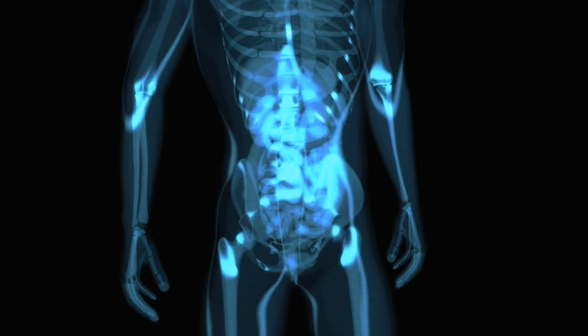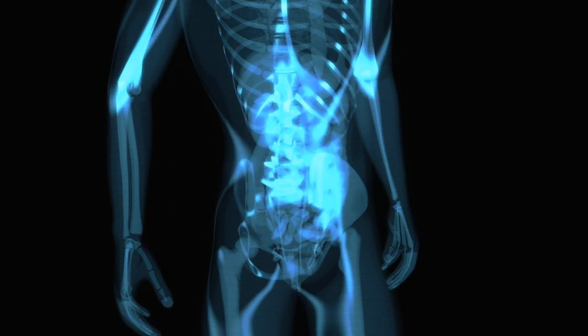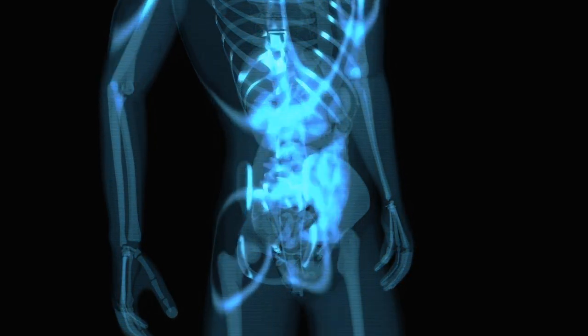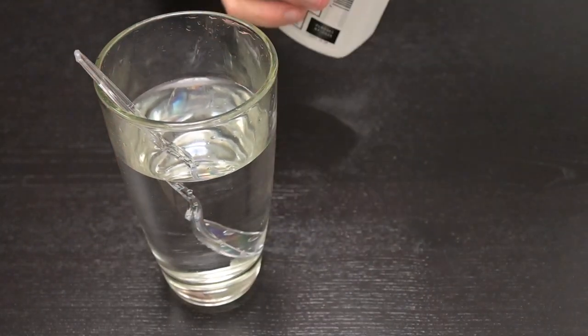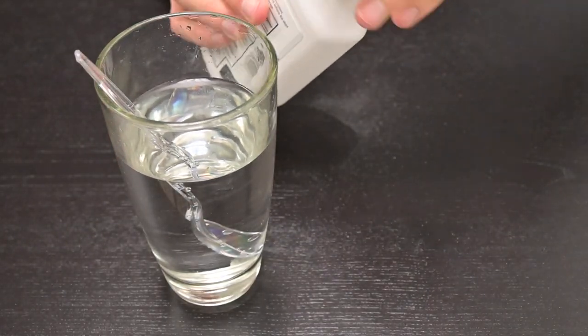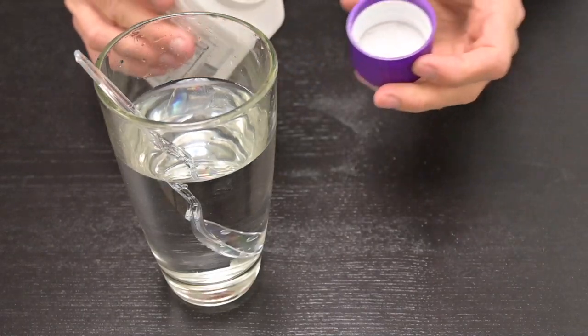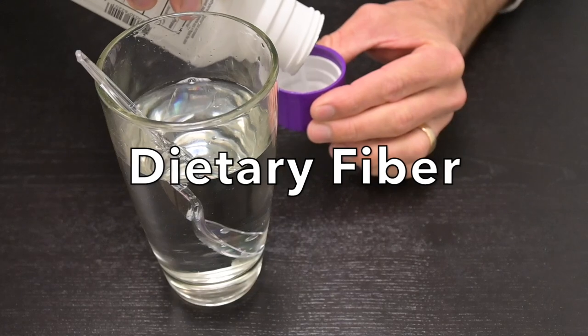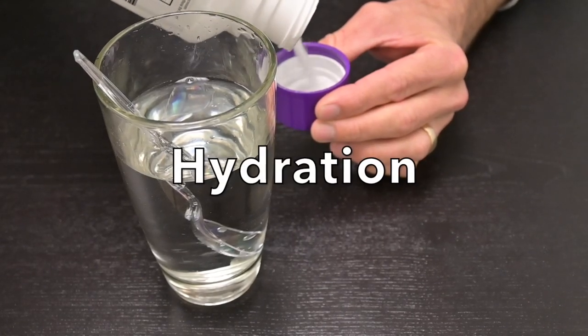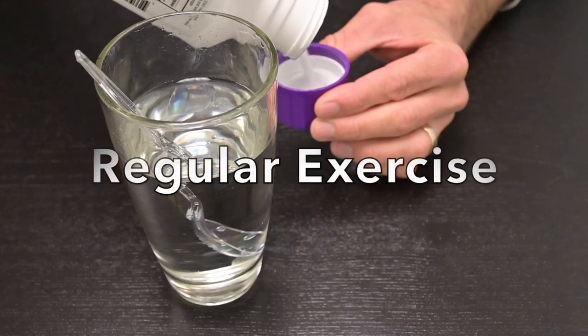Opioids cause constipation by slowing the movement of digested food through the GI tract. This allows the colon more time to extract water from the stool, making it harder and slower to pass. Lifestyle modifications are always the first recommendation for the treatment of constipation. There are three chief lifestyle modifications that are recommended: increasing dietary fiber, ensuring adequate hydration, and regular exercise.